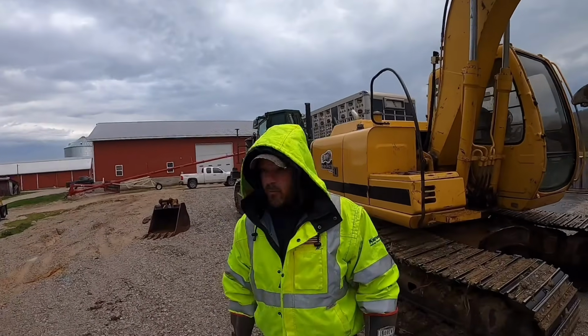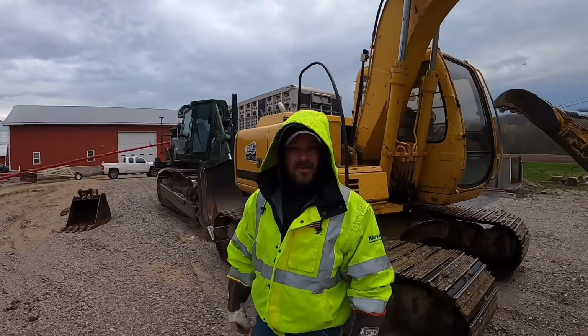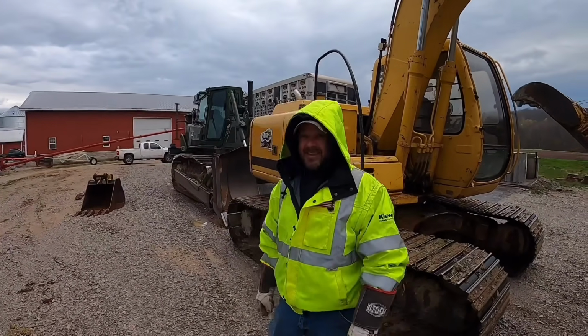We are back down here on our field tile job, but we're not working on the field tile. No. We're gonna load up the old 120 and try to do another little quick project for them. I guess this is a good sign. They gave us more work. They must be happy with what we did. So, all right, let's get the 120 loaded up and we're heading out.